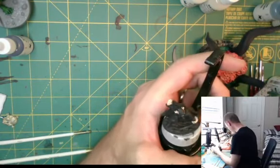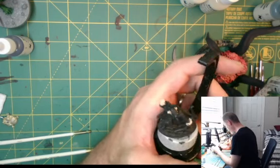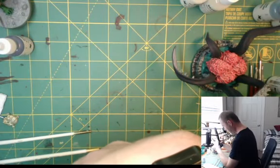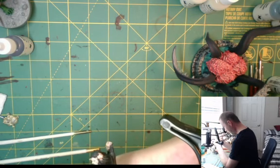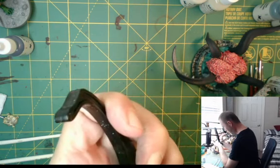All right, I'm just moving up into brighter and brighter highlights, up to my fair highlight. Hit the knuckles a little bit.